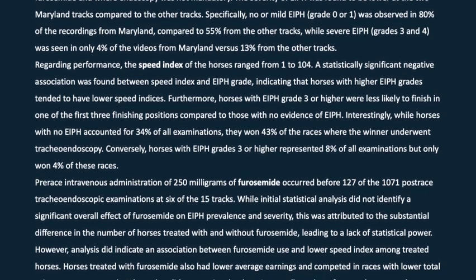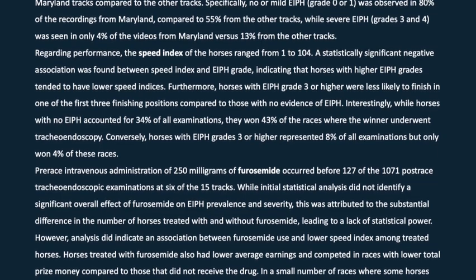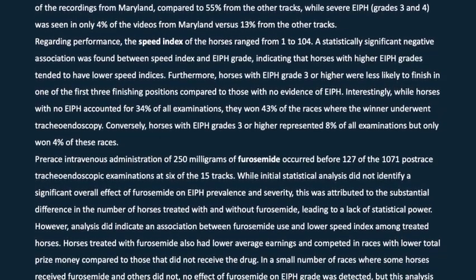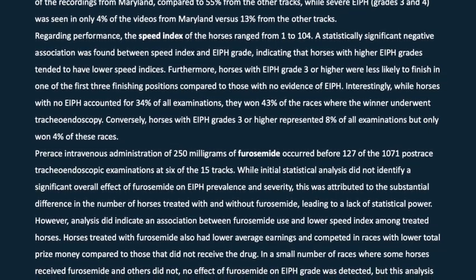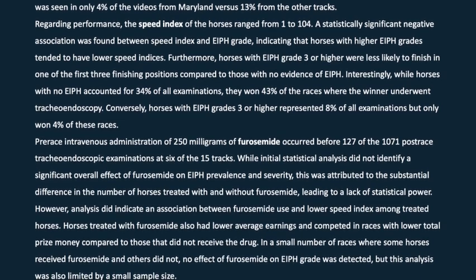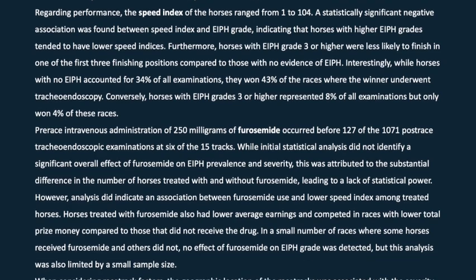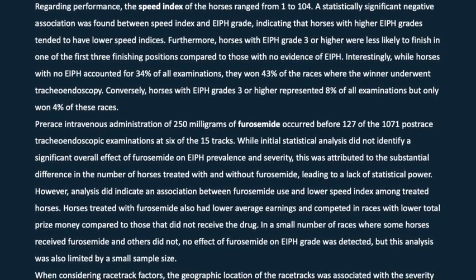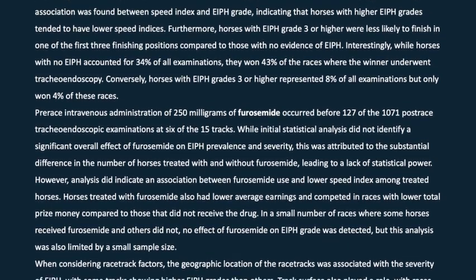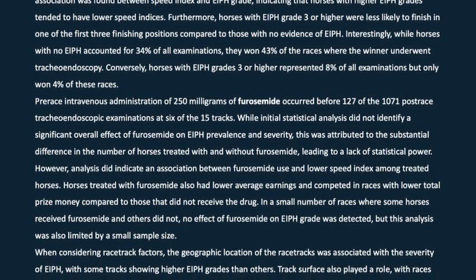Interestingly, while horses with no EIPH accounted for 34% of all examinations, they won 43% of the races where the winner underwent tracheoendoscopy. Conversely, horses with EIPH grades 3 or higher represented 8% of all examinations, but only won 4% of these races. Pre-race intravenous administration of 250 milligrams of furosemide occurred before 127 of the 1071 post-race tracheoendoscopic examinations at 6 of the 15 tracks.